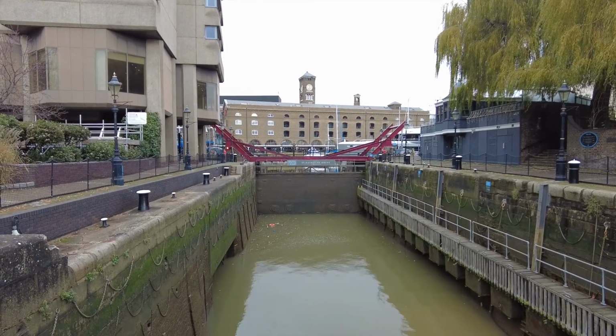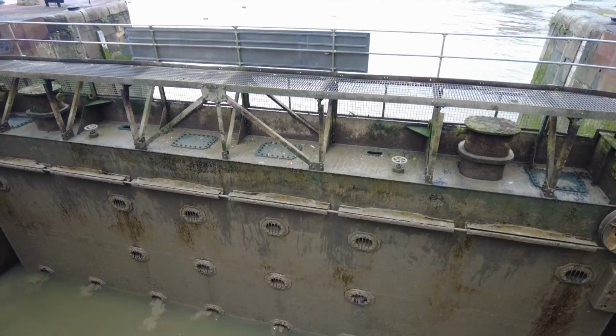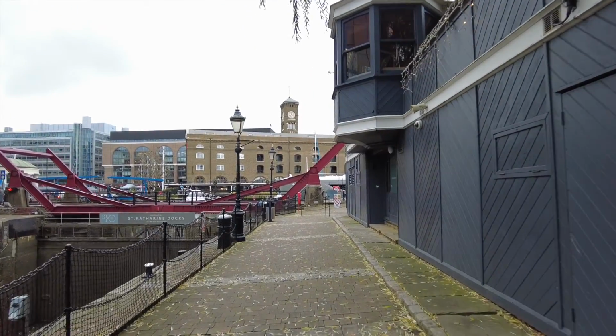Such a dam separates the Thames and the St. Catherine's Docks, so it allows the yachts coming from the Thames to go inside for parking, and vice versa, from St. Catherine's Dock to the Thames or maybe to the ocean. Just next to the Tower Bridge and Tower of London is St. Catherine's Docks, the place where yachts are parking.